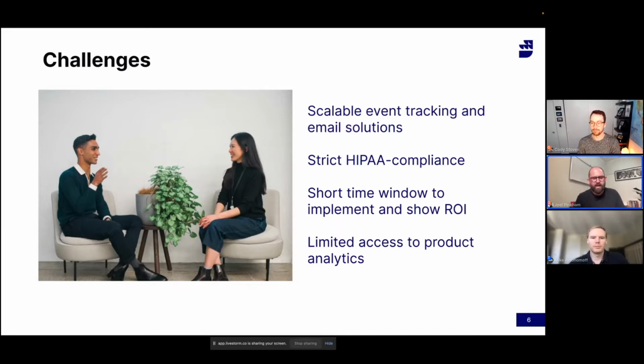And our current tech stack, in terms of how we looked at analytics and trigger-based marketing and things like that, was pretty basic. We had Google Analytics and SendGrid with no customer data platform. So it was a pretty basic setup that we had.